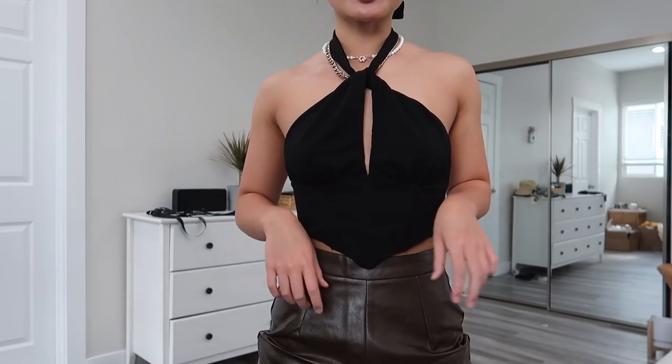Okay, so I got this in extra small. I got these in a small. I guess they didn't have an extra small for these, or they ran out of them. These are really large on me. But that aside, I want to talk about quality. The quality of these pants feels like leather. It's like they didn't even attempt to make it feel like good leather.